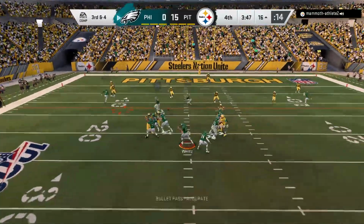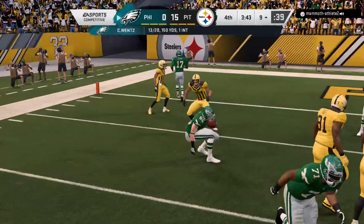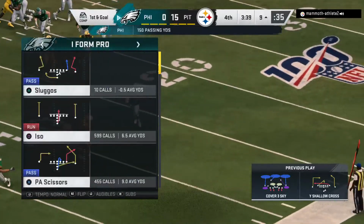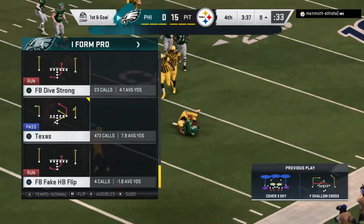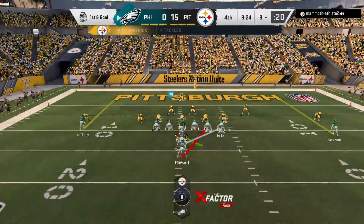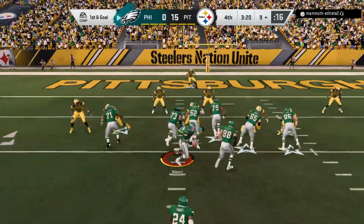Again, they'll throw with Wentz. And he finds his tight end. It's Ertz. And he will have the first down inside the 10 to the 9-yard line. They're able to convert on third down, and that sets up a first and goal. First and goal, and they got to be thinking a chance to get right back into this football game.